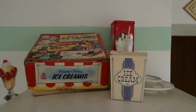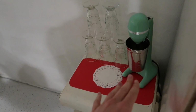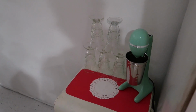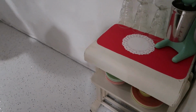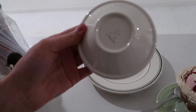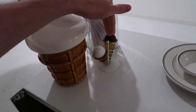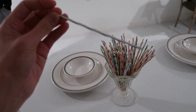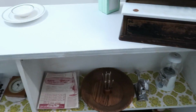But I do have some odds and ends up top here. And then down here, we've got a little shake mixer. This is not old, it's Hamilton Beach. It's a reproduction style. And then some Anchor Hocking and these wonderful colored Platonite dishes. And we do have some restaurant ware made by Buffalo China. I have a cookie jar right here, some straws, a little ice cream cone, salt and pepper shakers, some fun swizzle sticks. They're just really cool and retro. Let me turn the light on over here. We do have a light. There we go, makes things easier to see.